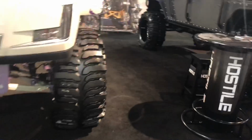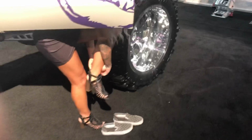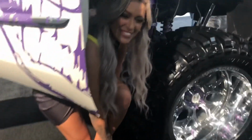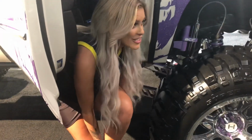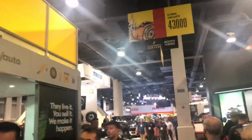Well, my feet are freaking killing me from this week already, and I've been walking around this party barefoot. No socks, no cares. What are you doing? My feet are freaking killing me. We're about to go get food. I gotta change these shoes.